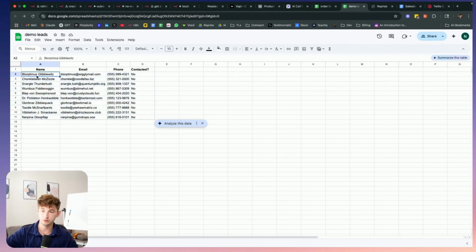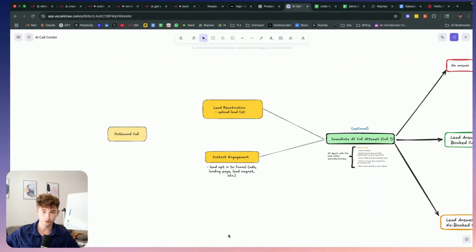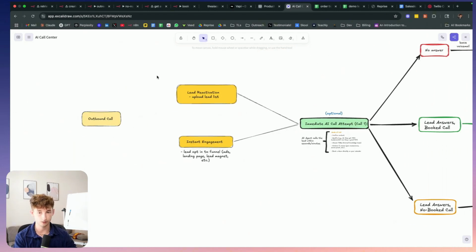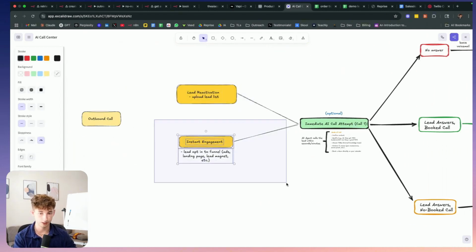So what we're going to do is we're going to upload this lead list and have our AI system call them. We also want to set it up so that every time somebody fills out a form and gives out their information, but doesn't book a call, we want to reach out to them. We want to call them and try to get them to book that appointment as well. So if we scroll down here, these are both going to have similar functionalities. So the lead reactivation and the instant engagement.